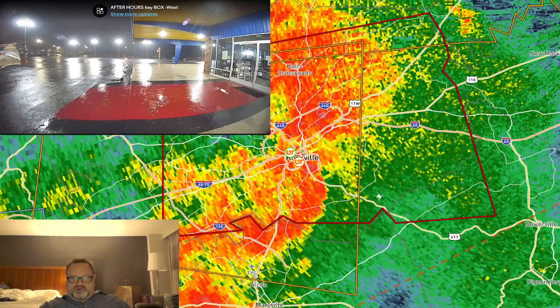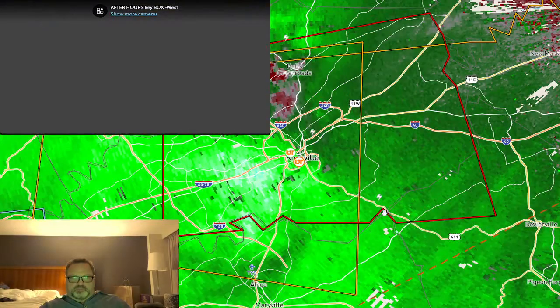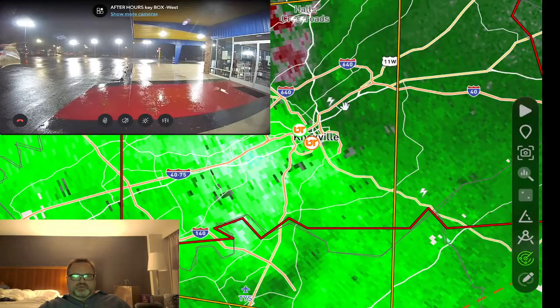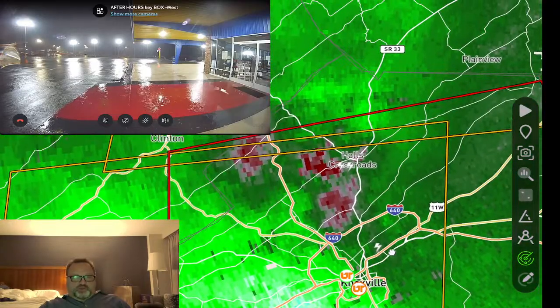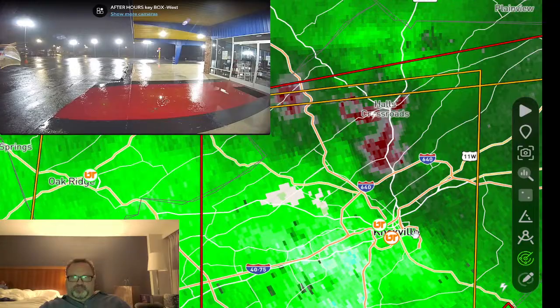Back and look at the velocity on it. So if there were a tornado in there, which there is not, it would be right in this little notch area right here. And it's just not very tight, not very organized.